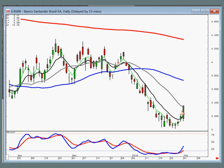You can buy this one. Just make sure there's lots of volume on a $3 stock. I would anticipate that's your resistance because there was your support.